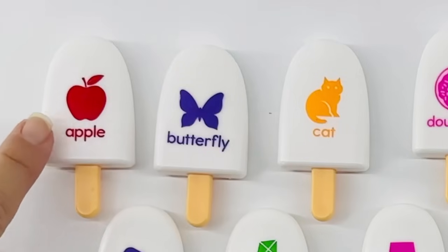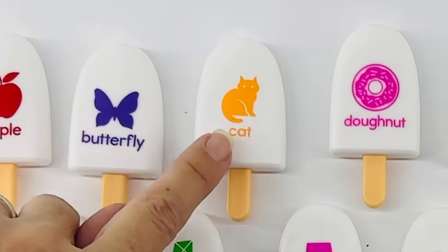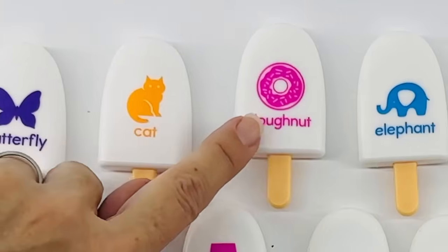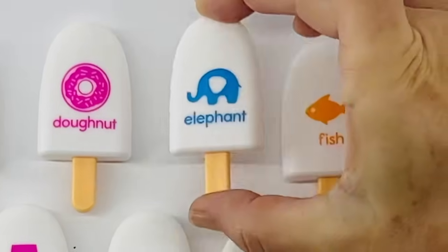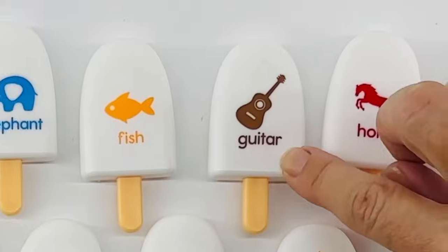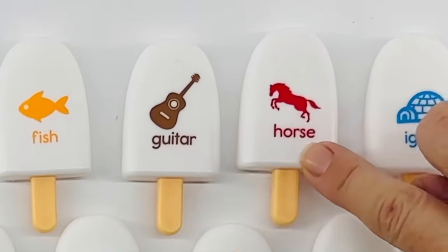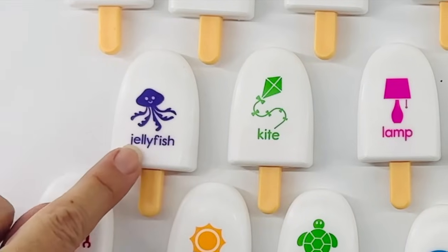A is for apple. B is for butterfly. C is for cat. D is for donut. E is for elephant. F is for fish. G is for guitar. H, horse. I, igloo. J, jellyfish.